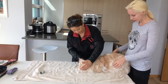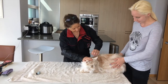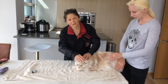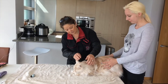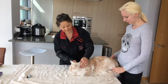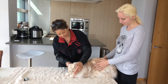So they have been on holiday, so Baby Boy has a few mats which we're going to shave out, and his mummy always calms him down. Sometimes she has to hold him in her arms just to calm him down, but I always think it's imperative to involve the owners on any groom, because they know their cats inside out, and many times they can relax their cats, and it's a familiar voice and a familiar face.